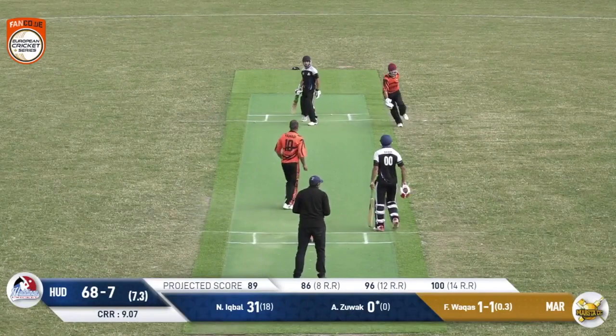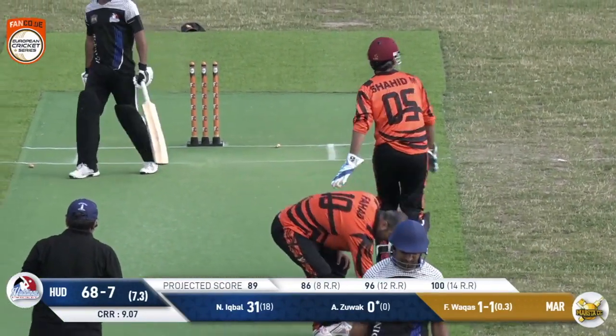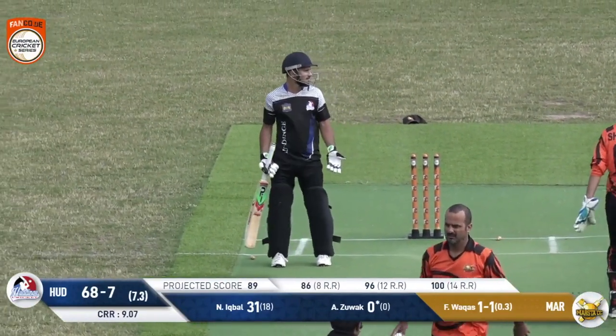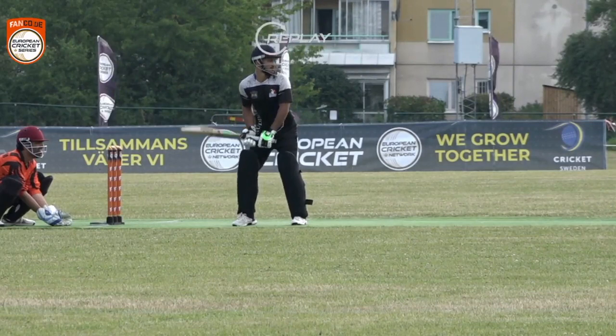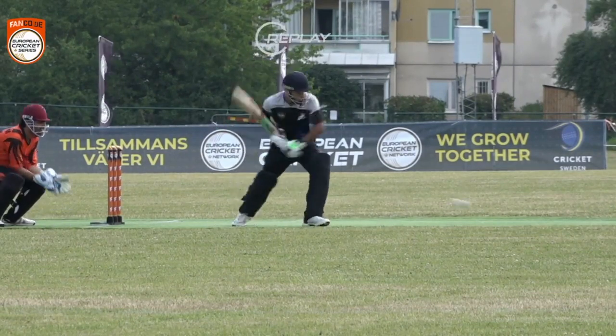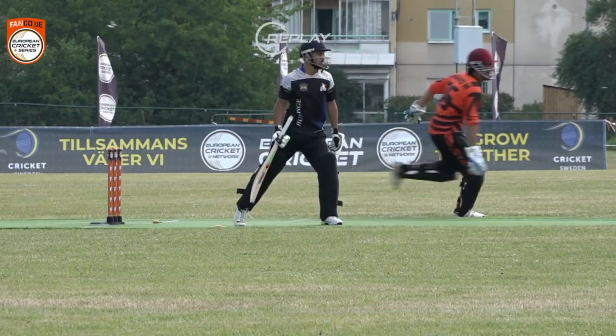Oh, this one very close, and he's out. It's 2 in 2. Oh, this one completely bamboozled the batsman Akmal Zubak. We'll have a look at this from side on. We'll get a good idea of what the square leg umpire was looking at. He just completely missed it, and look at that.